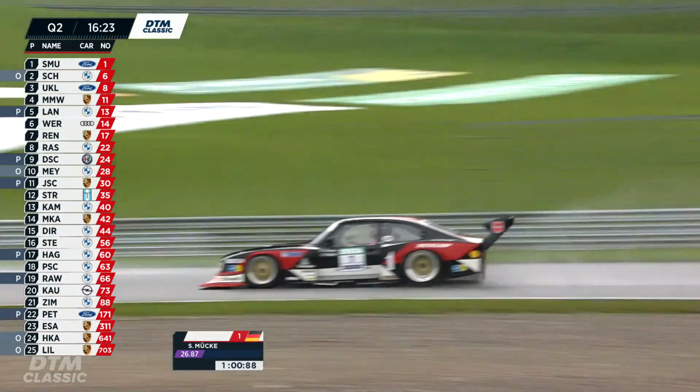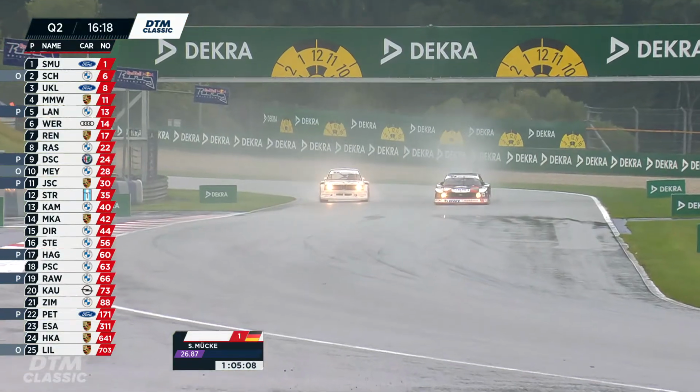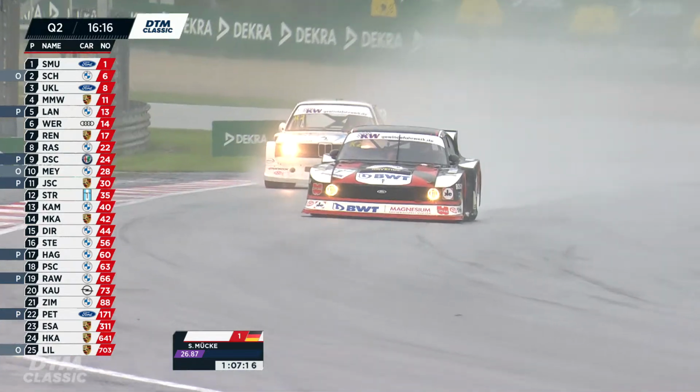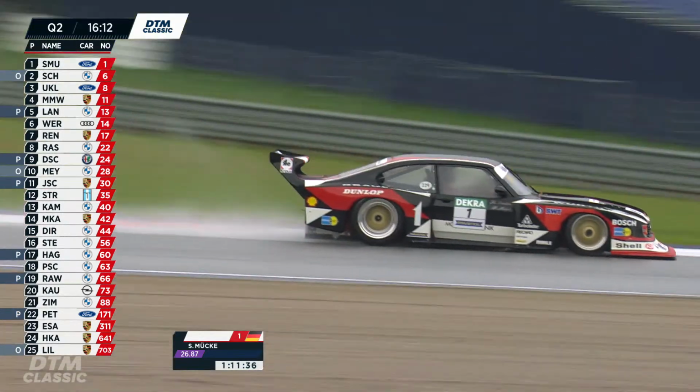So not good in the slightest. Stefan Mucker, who you imagine is favourite to go and get pole position here. An incredible racing driver. It's currently purple through sector number 1, as you would expect. Cameraman is purple through sector number 2.